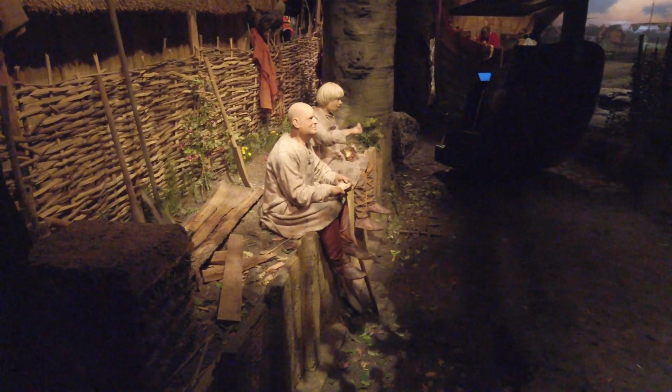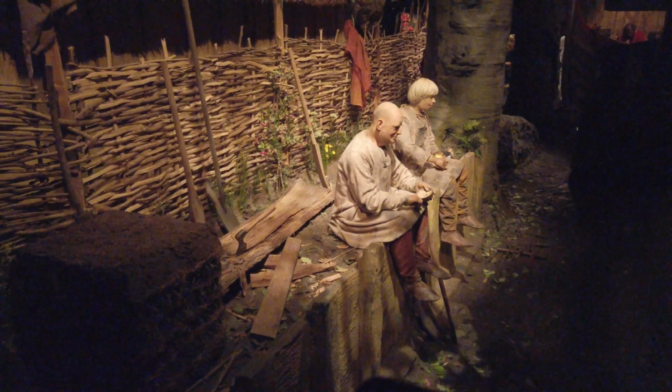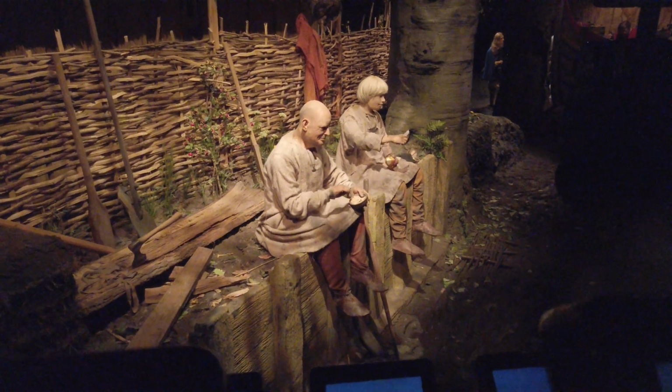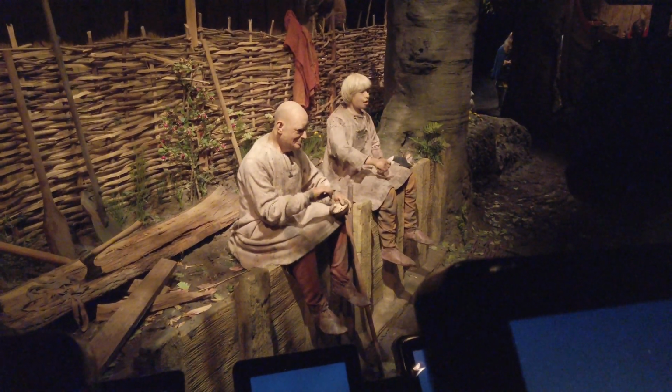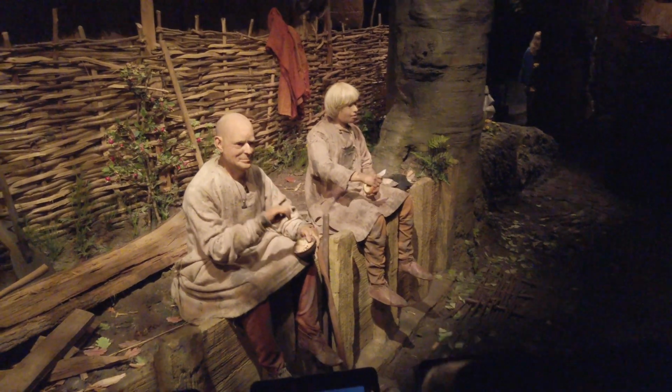Another building is being built behind Unni's house. Here, the cellar is being dug out and lined with oak planks before the upper story is added. You can see a stack of shingles over there that are going to be used to roof this building. Looks like the builders are having a rest there.